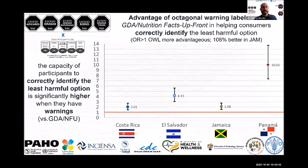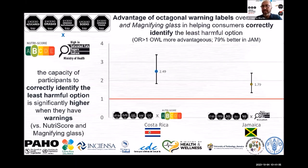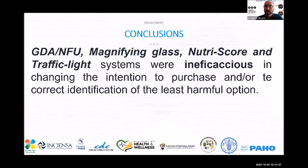So as we see in Jamaica, the octagonal warning labels have double the capacity of consumers to correctly identify the least harmful option when compared to nutrition facts up front, for instance. Similar results when you're comparing to the traffic light system; it also performs better than the traffic light system, and also performs better than the single icon high-in system that we can see on the right-hand side. So indeed, the octagonal warning labels, not only with international evidence, but also local evidence from the Caribbean, show that consumers made the best choice in their intention to buy the least harmful products more often, and also correctly identified the least harmful options and the nutrients in excess in products more often.